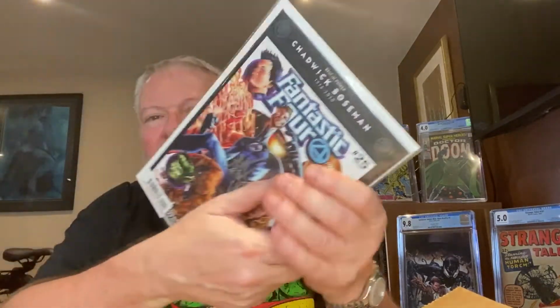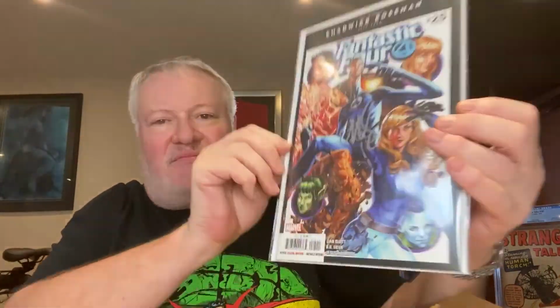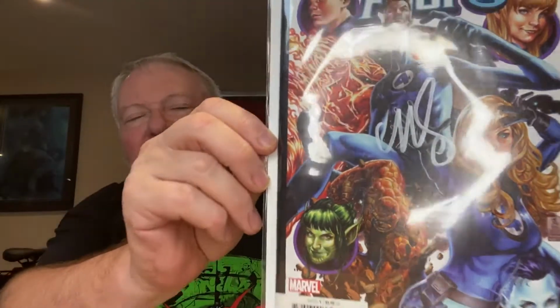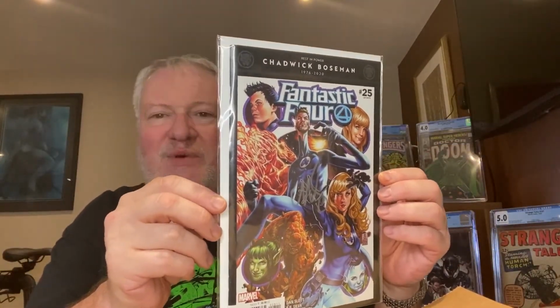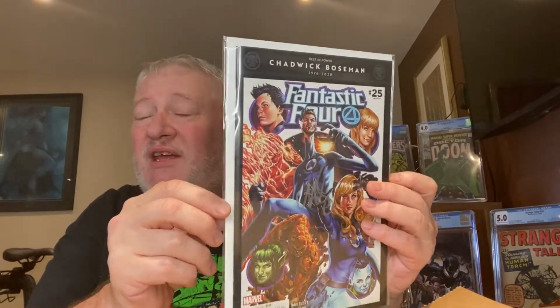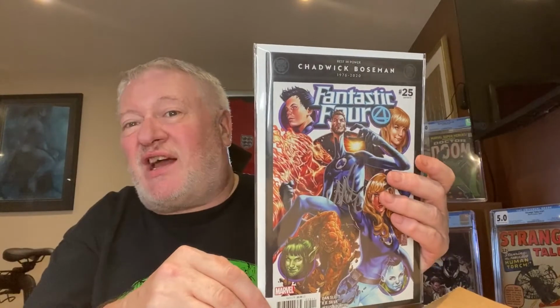Right, next up we have got Fantastic Four 25. And this is actually signed by the cover artist Mark Brooks. You can see it there. So this is a new book. This is a new comic from 2021, but it's signed by the cover artist. $8. I think that's all right. Yeah, I'm okay with that.